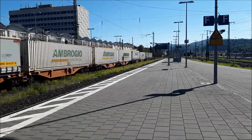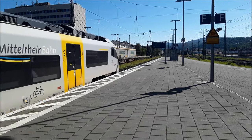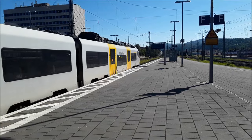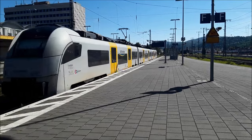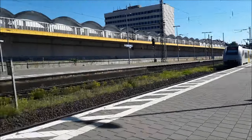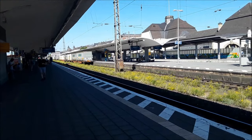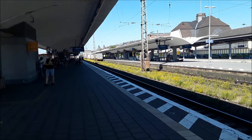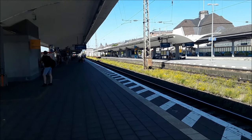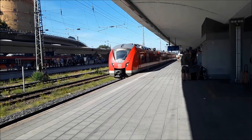Okay, it's now departing. It's the 1530 Trans Regio service to Mainz Hauptbahnhof. Okay, 1440221 is now heading off to the sidings.